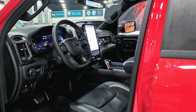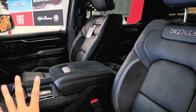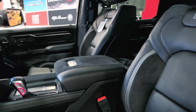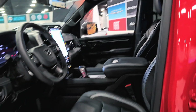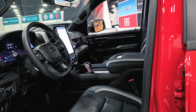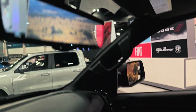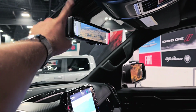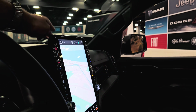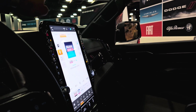All right, so big updates that Ram has done. Really not necessarily much in the interior. Now I know people are going to get a little triggered by this, but yes, this is the essential TRX replacement. There's going to be a faster model later on, but just picture this as a TRX with an inline six. What has updated though is that you do have a digital mirror right on top, and you do have a bigger 14.5-inch display or 14-inch display right in the middle. So it's a little bit bigger.